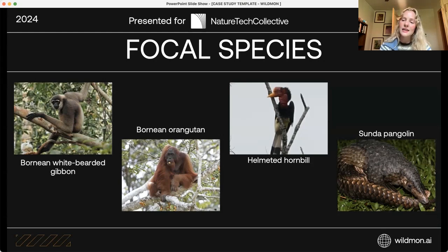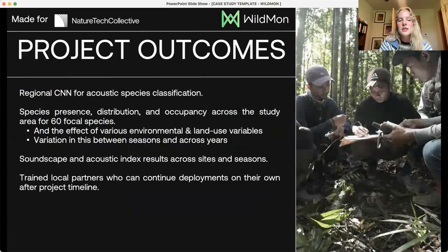So that is why the kind of acoustics and camera trapping paired design was decided on. So we're really excited to see what the results look like across these species, and then we're focusing on about 60 species total for the project. So again, some of those outcomes are the development of the AI model for the acoustics.